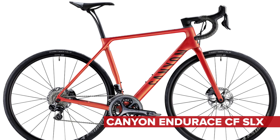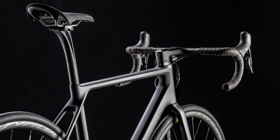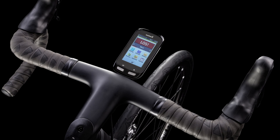Seriously, okay, so check this one out. The first one, the Canyon Endurace CF SLX. There it is, the first ever disc-specific bike from Canyon. And I think that is a thing of beauty. But not just beautiful, aero as well. Look, even down to an integrated aero one-piece bar and stem, the kind that is almost identical to the ones on our Aeroads. Yeah, very cool.